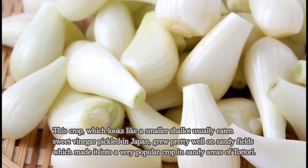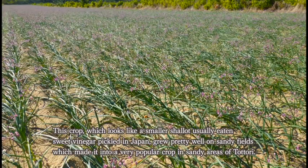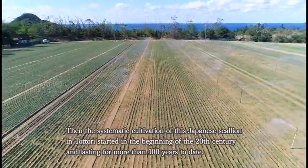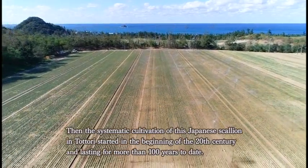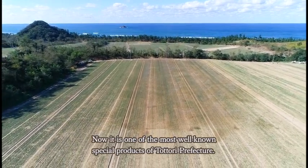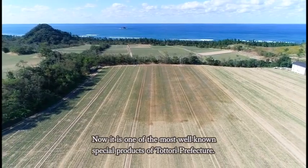This crop, which looks like a smaller shallot usually eaten sweet vinegar pickled in Japan, grew pretty well on sandy fields, which made it into a very popular crop in sandy areas of Tottori. Then, the systematic cultivation of this Japanese scallion in Tottori started in the beginning of the 20th century and has lasted for more than 100 years to date. Now, it is one of the most well-known special products of Tottori Prefecture.